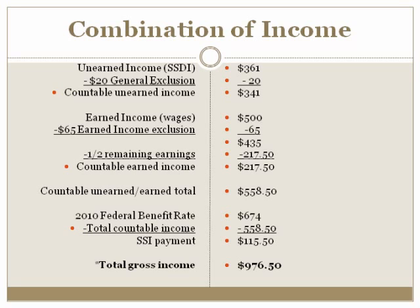One more example of when you have combined income. So this would be someone who, in this example, is receiving SSDI and SSI, and they go to work. So SSI would exclude $20 from the SSDI check of $361. So we would count $341 from that Social Security check. Then the person earns $500 a month in wages. We exclude $65 and then divide it by 2.